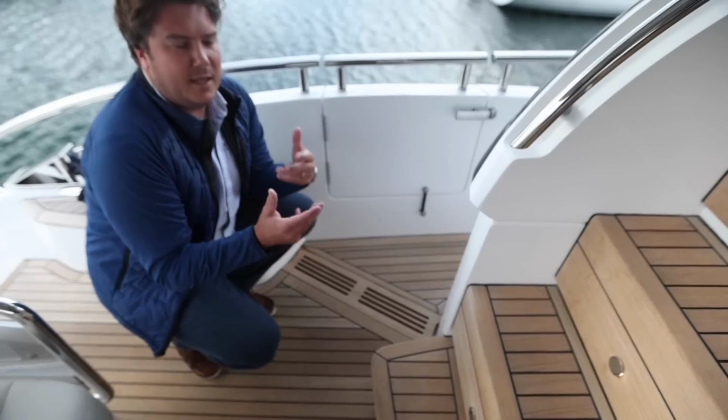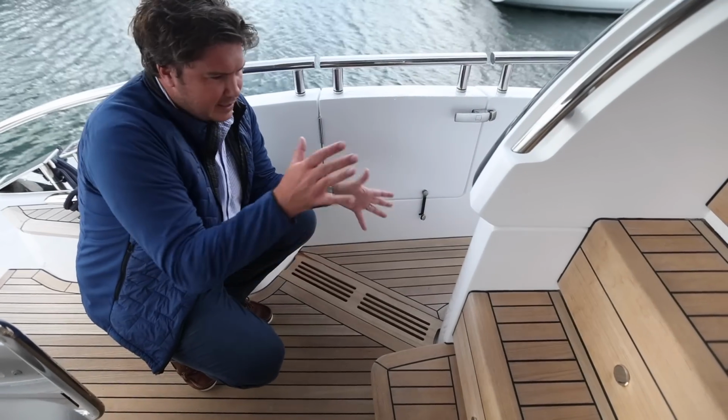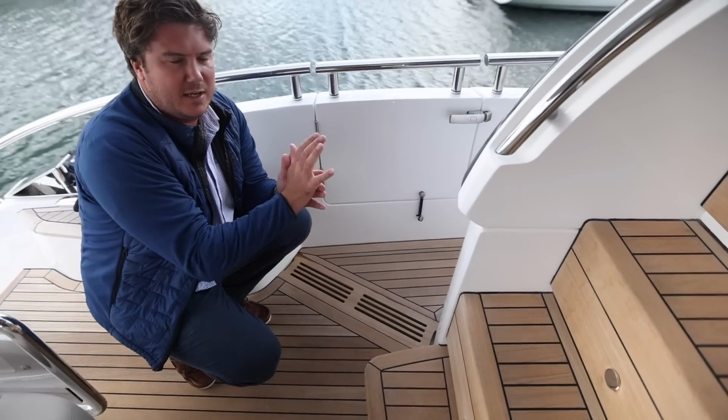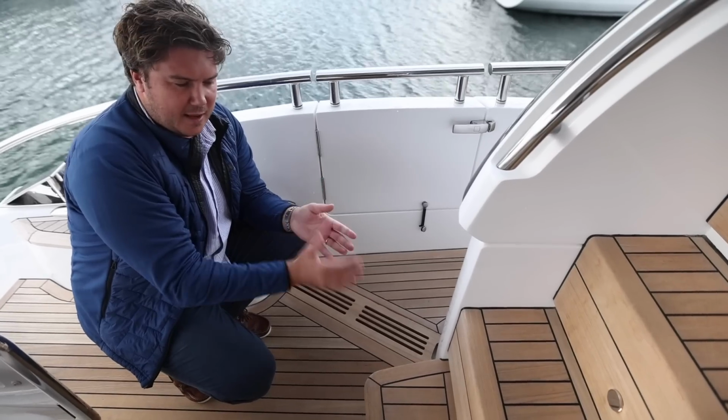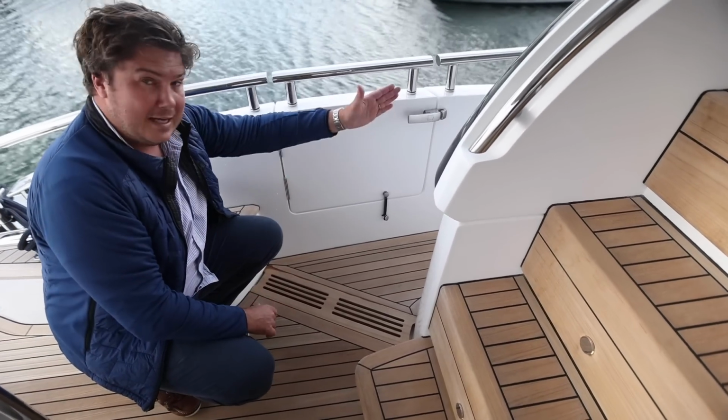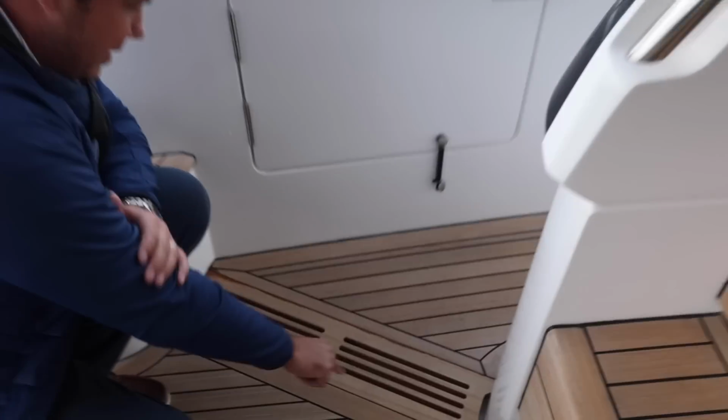There's some great subtle detailing all over this boat, and there's a great example around here. The fact that the teak treads sort of pour down the front of the steps, so there isn't any fiberglass on show really, and they're inset with really nice LED lighting which actually runs all the way down the sides as well. But it's stuff like this deck drain here, it's really subtly incorporated.